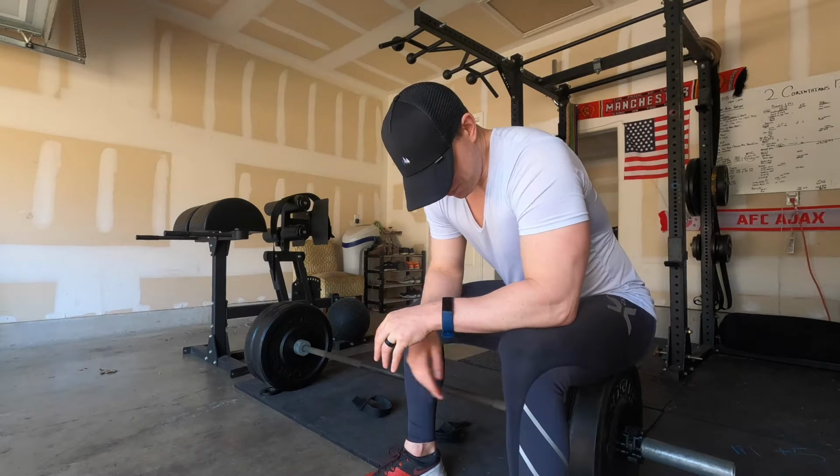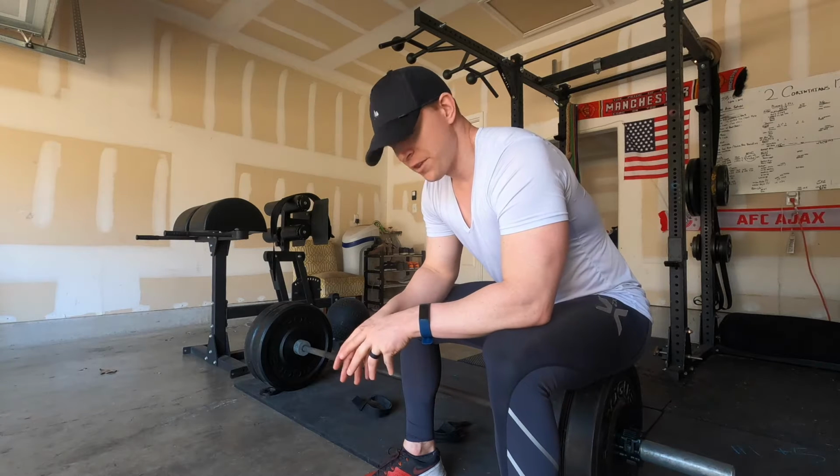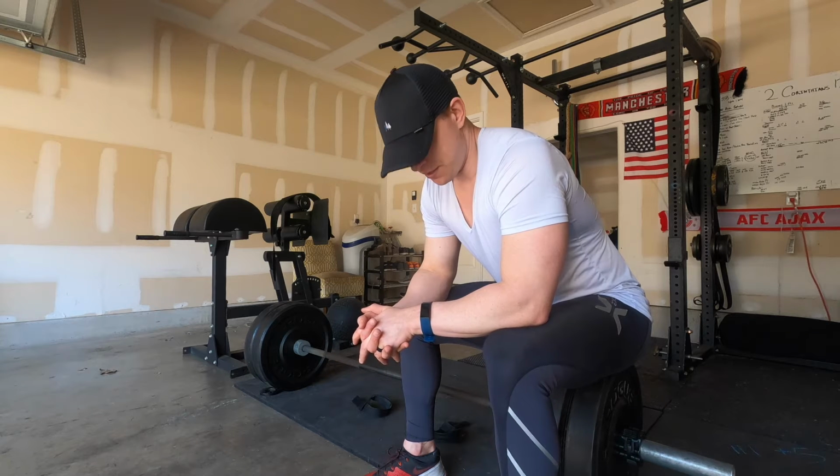So the reason why we're doing the deadlift second, where the hamstrings are already fatigued, is that way you don't need as much weight to get benefit. So that's a way you can train around injuries. Exercise order and selection is almost as important as the exercise you're doing.